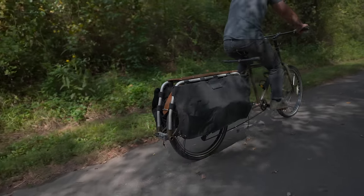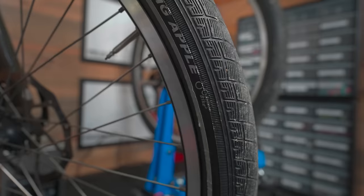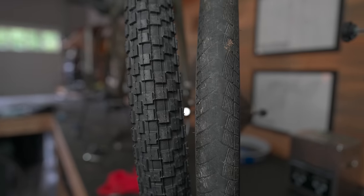I actually really like these tires. They roll really nice on the road. They look good. But we're not gonna strictly stick to the road. And these 2.4 inch Maxxis Holy Rollers have just enough tread and just enough volume to be a little bit dangerous. And that's what we're looking for.